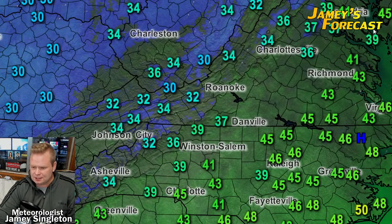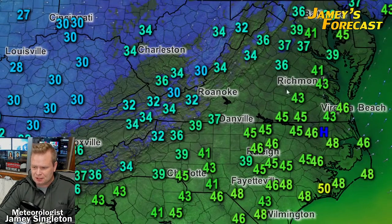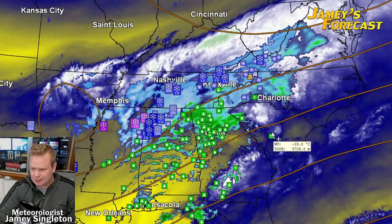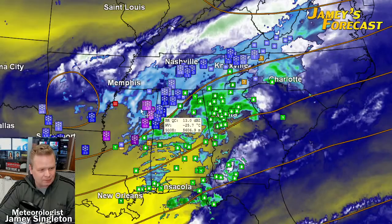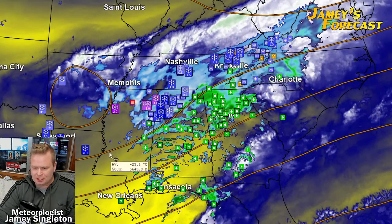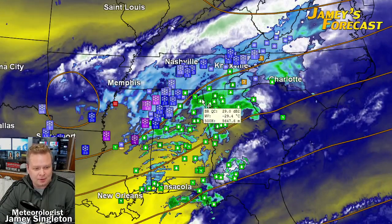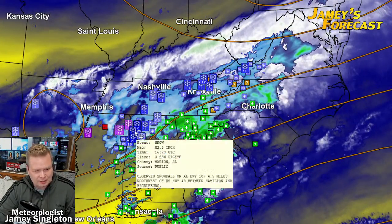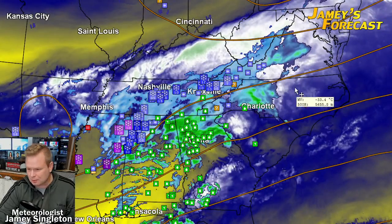It's not a full-fledged snowstorm by any stretch, but you can see as you go a little bit farther east, temperatures are in the 40s. So just some light rain as that moves through your area, this little system here. We've got a closed low. It's not really cut off from anything. And then we've got rainfall reports. These are all the reporting stations showing up there in green. There's some snowfall that you see there in some of the blue icons.